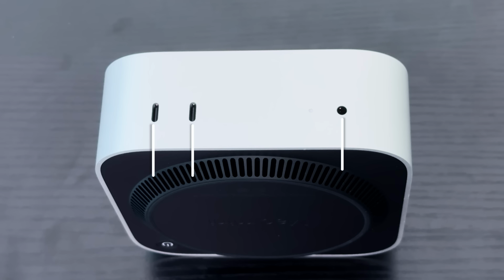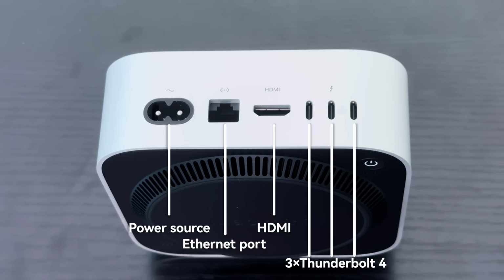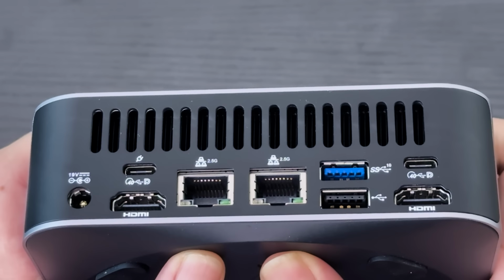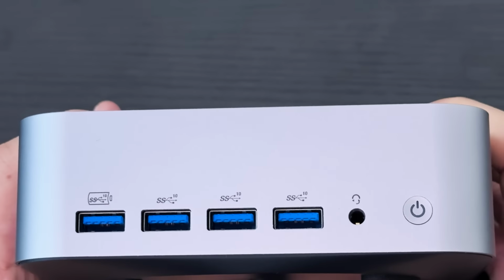Well, Apple got you. Now let's compare the ports on these two devices. The Mac Mini has 5 USB-C ports with 3 on the back being Thunderbolt 4, 1 HDMI and 1 gigabit Ethernet port. The GT1 Mega has 2 USB 4 ports, 2 HDMI ports, 2 2.5 gigabit Ethernet ports and 6 USB-A ports. The Mac Mini is far less equipped in terms of ports, with the biggest difference being the complete absence of USB-A ports.